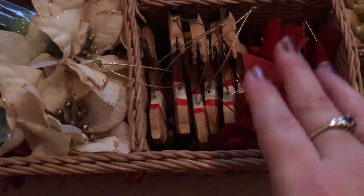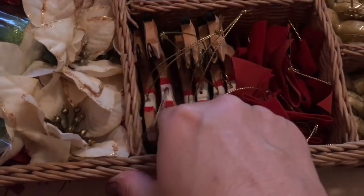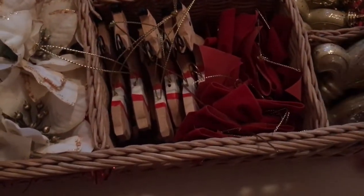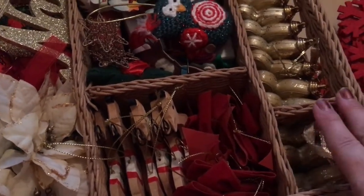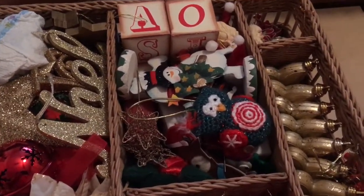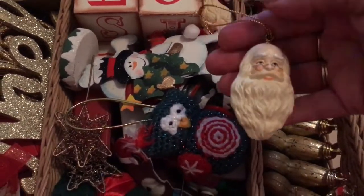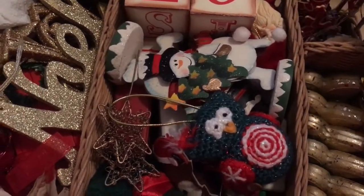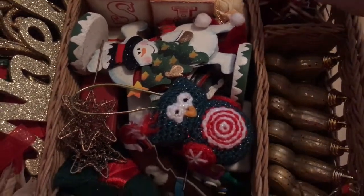So I've got my bows here. These reindeer, I believe, came from Tesco. Again, it was one of those things that was reduced. I've got the fleur-de-lis here. As I say, I still got some gold ornaments because I had so many gold ornaments originally, especially for the main tree. And I love these little Father Christmas heads. And I've got some mini little reindeer. They're also Tesco.